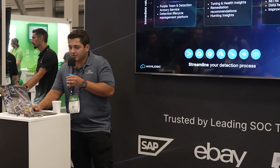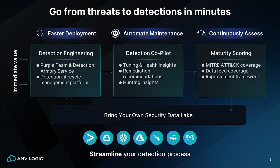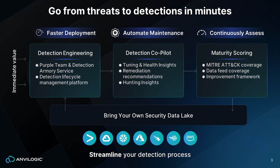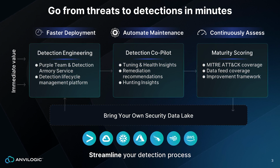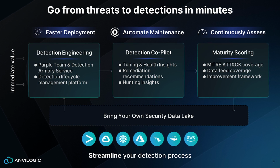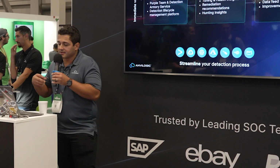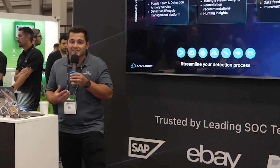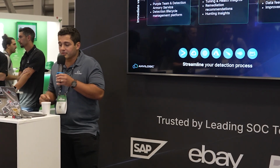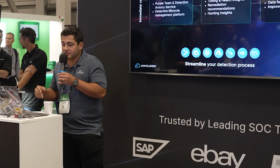So what we do at Anvilogic is we automate the process of detection engineering, right? We provide an armory service. There's about 1,000 use cases readily available. But we also provide AI to basically tell you which detections you can actually leverage, so you are guided, right? Typically detection engineers have a huge backlog, and typically that takes time to go through, and they don't necessarily have the best direction. Tracking MITRE is a problem, right?